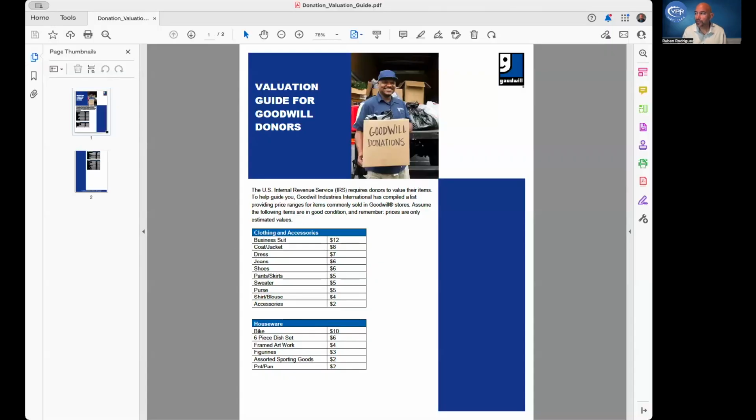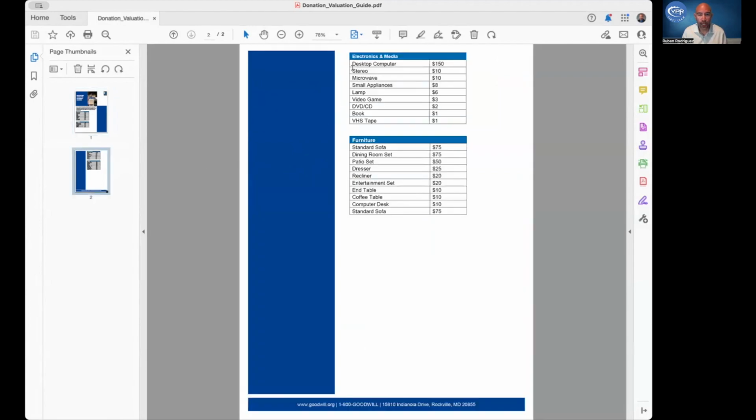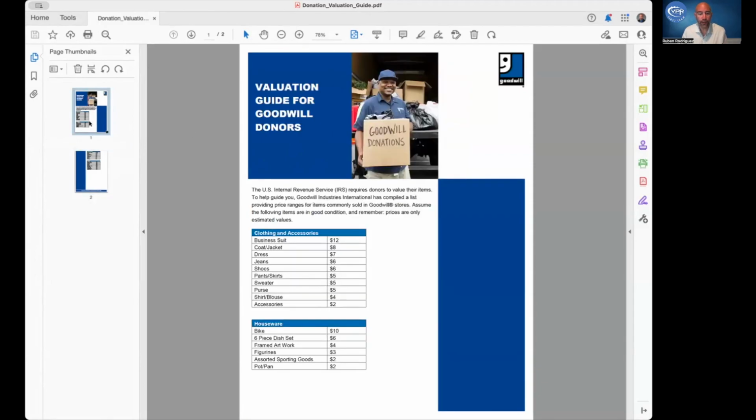So right now I am sharing the valuation guide for Goodwill donors. I don't know if this is true for just the state of Georgia or anywhere. It appears to be anywhere, but as you can see here, it's 2 pages basically. The first page has it broken out into clothing and accessories and houseware. The second page has electronics and media and furniture. But this is something good for you to have.